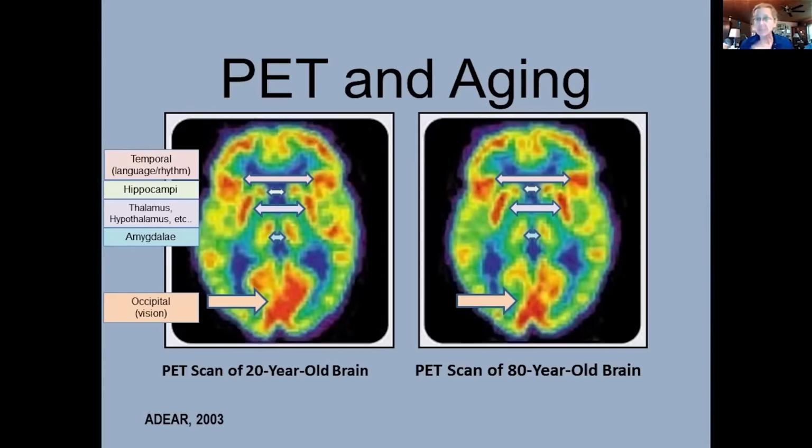Our metabolism slows, our speed of reaction to loss of balance slows a little bit, our ability to problem solve slows a little bit. Everything slows down just a tiny bit each year. But you're likely to notice a difference between 25 and 40, or 65 and 80.